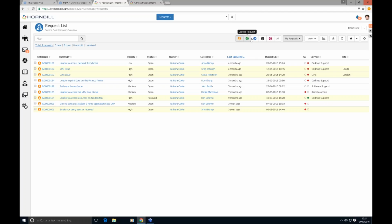So I can see that Graham has access to various different types of requests. And again, if Graham didn't have visibility of changes, they just wouldn't appear. There would be no concept of it being grayed out. It just wouldn't be visible. I can see that Graham exists in a number of different teams. So he's a member of First, Second, Change, Problem, Professional Services. So he's a member of various teams.